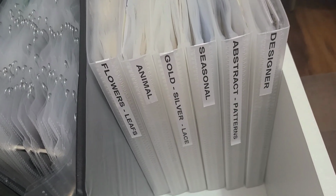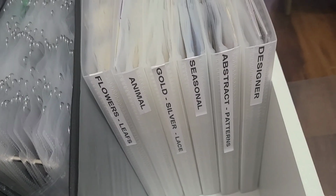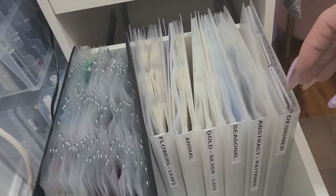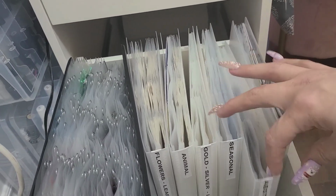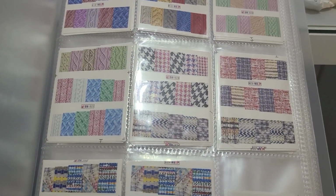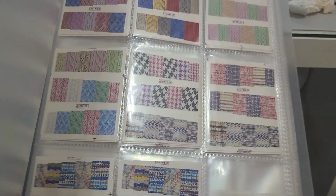Flower and leaves, animals, gold, silver, and lace. Some seasonal, some abstract and patterns, and then designer. So for instance, let's just go with one that has two things in it. Okay, let me see if this will work for now. So here, these are full cover, but I have them down as patterns. I feel like that's working for me.